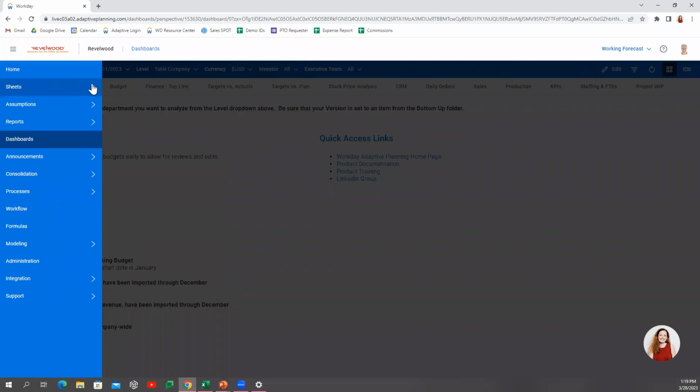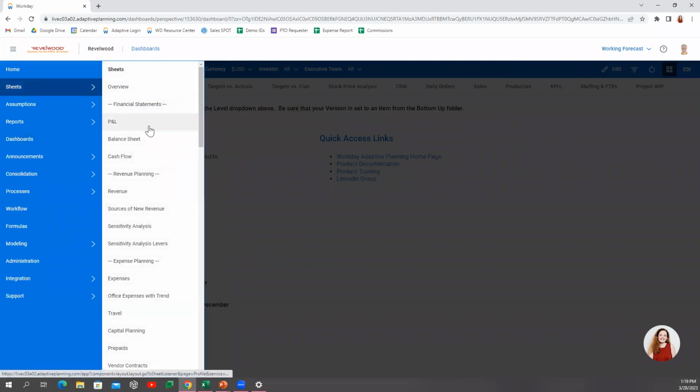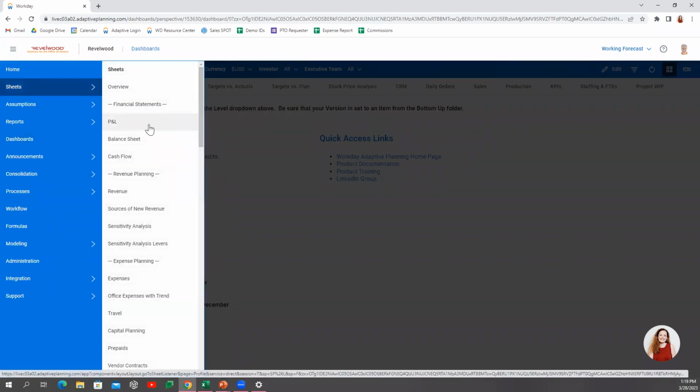So sheets, where we're about to go, are kind of like your data entry sheets. So if you are used to Excel, something like your workbooks, your worksheets, but again, you're not having to have 20 different templates of the exact same thing. You have that level structure as well.